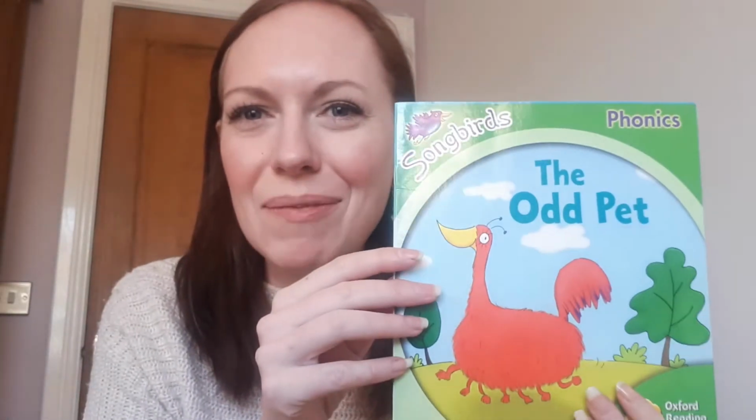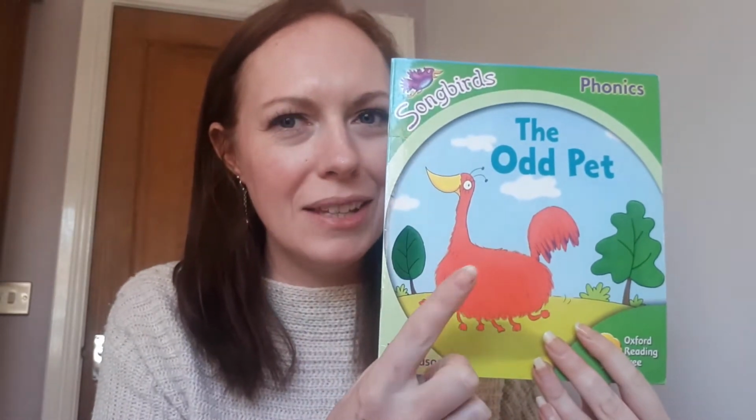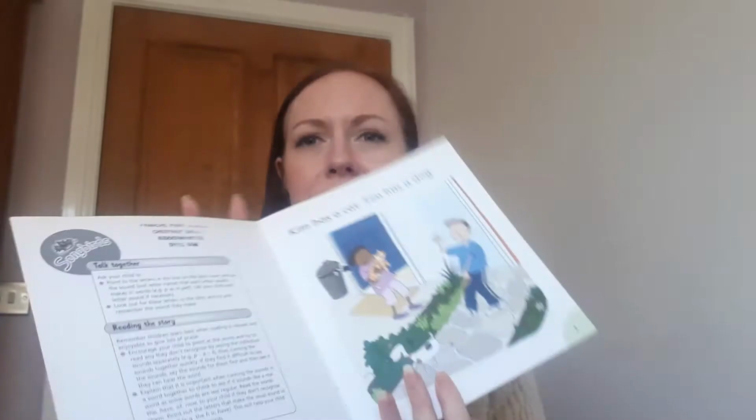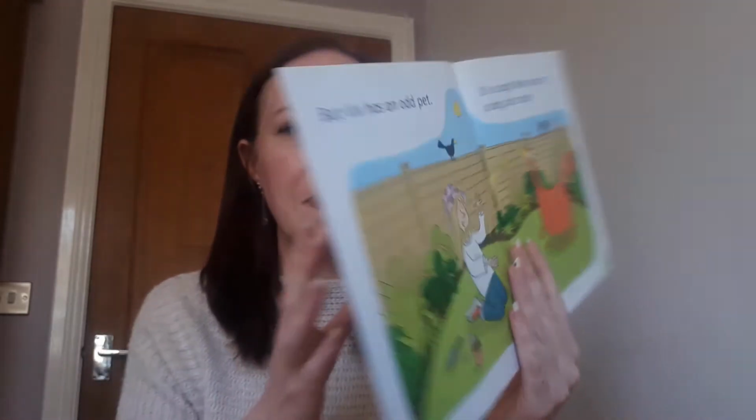Can you remember the title of the book that we're reading? Well done. Here it is, The Odd Pet. And it's all about this creature here, the Zog. Now, let's remind ourselves of the story so far. Kim had a cat and Jim had a dog. Who had a Zog? That's right. It was Viv, wasn't it?